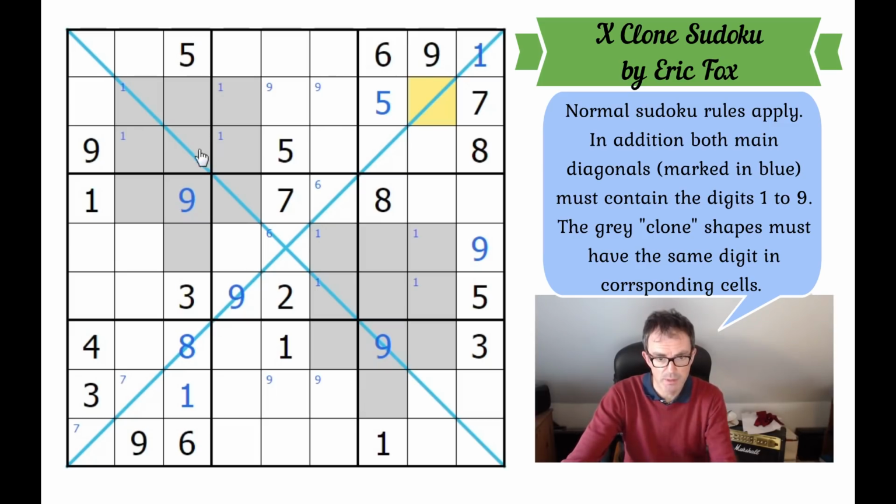So probably, yes, let's look at these squares. These have got to be 2, 4 and 7 in some order. That one can't be 7. So if we know these three squares are 2, 4 and 7, we know these three squares are 2, 4 and 7. So we must pencil mark that in. The top one can't be 7. The middle one can't be 2. Therefore, this middle one can't be a 2. And now we've got 8 digits, effectively, in column 7. So this square must be a 3.